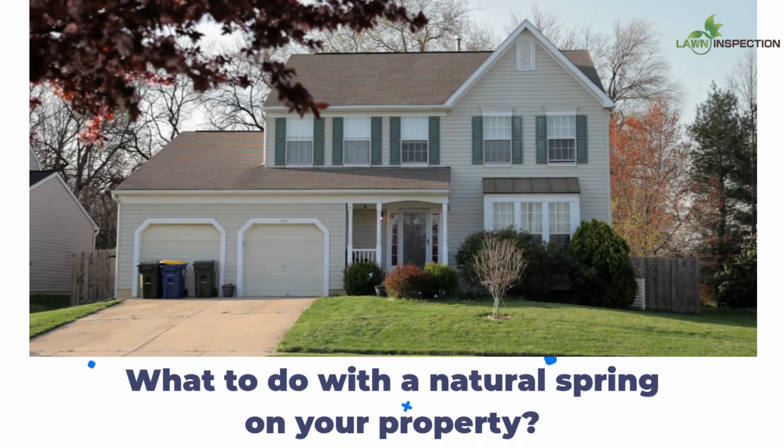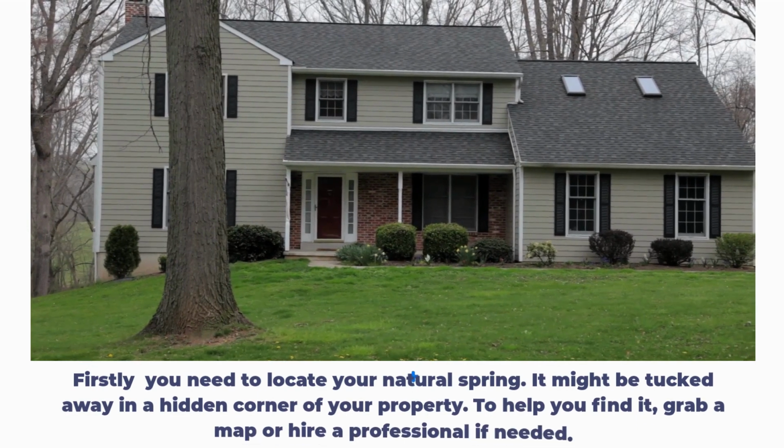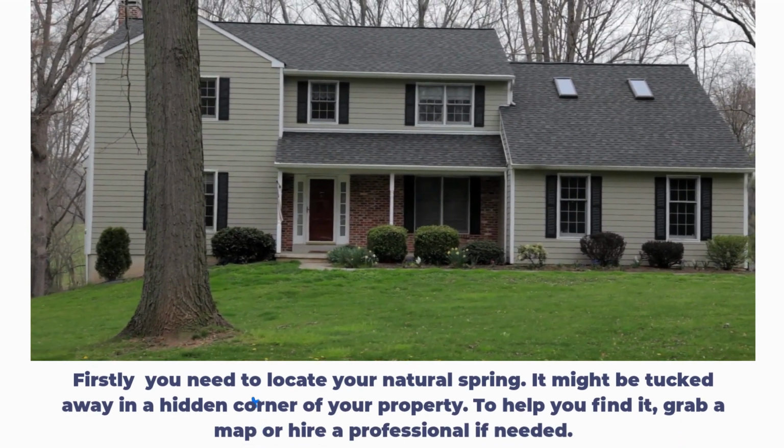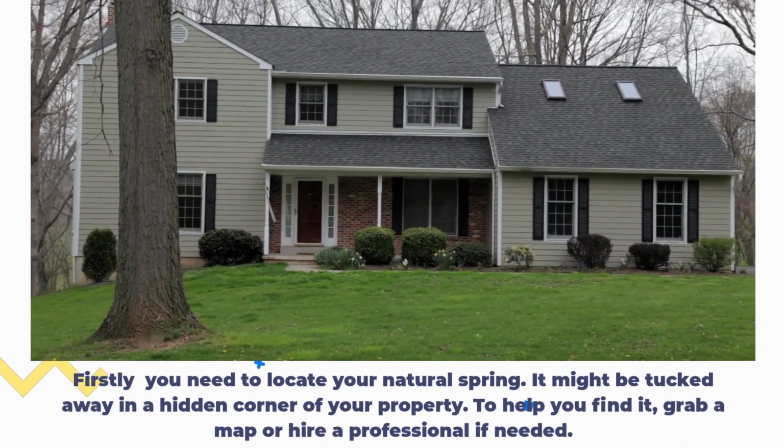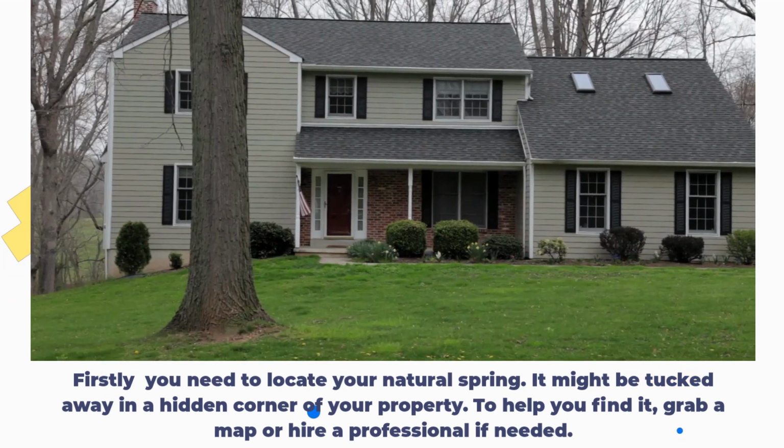What to do with a natural spring on your property? Firstly, you need to locate your natural spring. It might be tucked away in a hidden corner of your property. To help you find it, grab a map or hire a professional if needed.